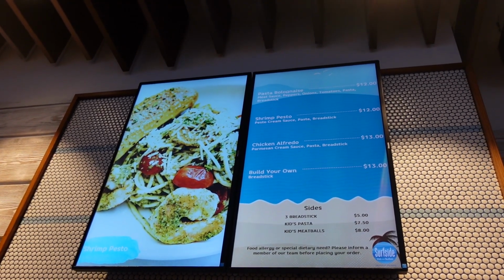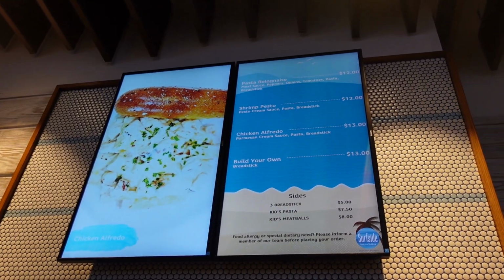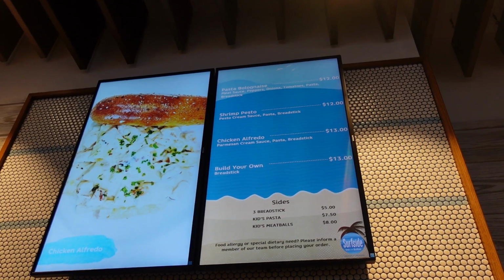And the last of the entrees, you've got your pasta station, where you can get pasta bolognese, shrimp pesto, chicken alfredo, or build your own pasta. Comes with breadsticks on each of those.